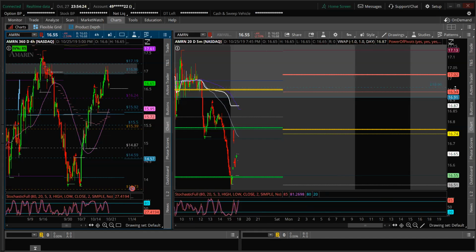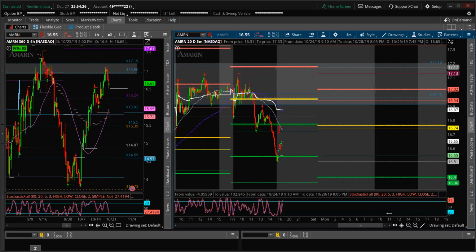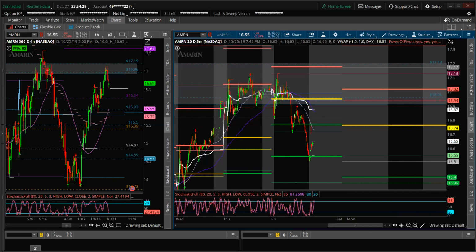So the reason a member asked me to check this, I'm checking the chat room right now. It's AMRN earnings on November 5th, AdCom November 14th, so trying to play the volatility. So he's trying to play the run into earnings, the expansion in volatility into earnings, and that news event that is going to happen in November.